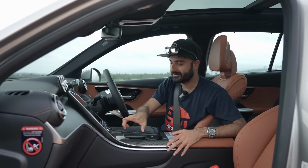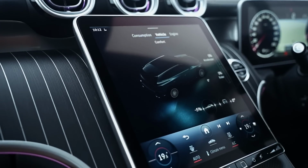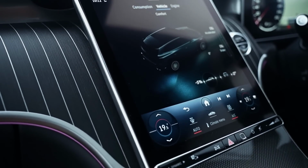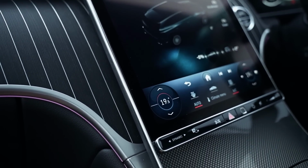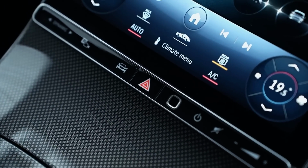The only grouse I have is that the AC controls are in the screen, so they're not easy to touch. The good thing is they're on there permanently. You don't have to press a button to access them. They are permanently set at the bottom of the screen, but you still have to find them on a touch screen while you're driving.